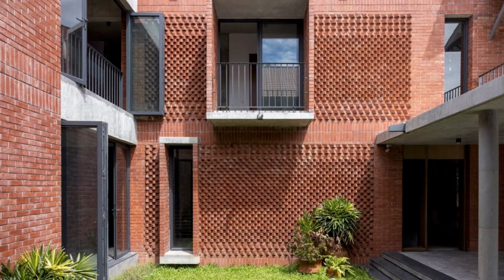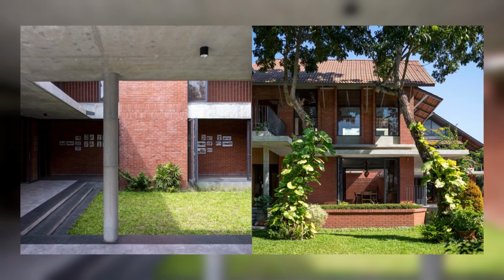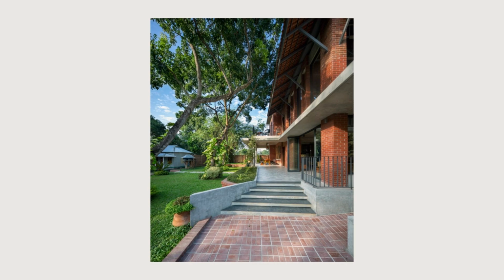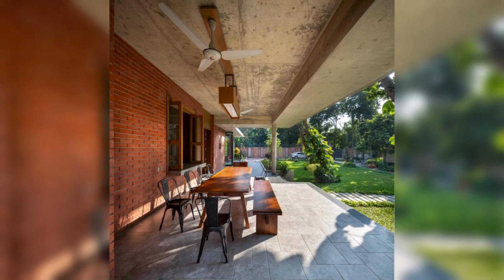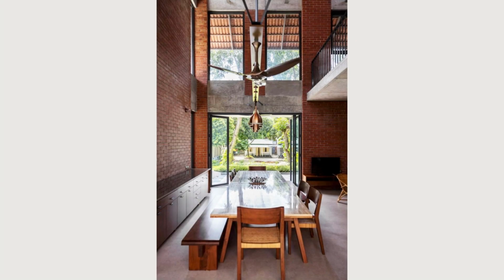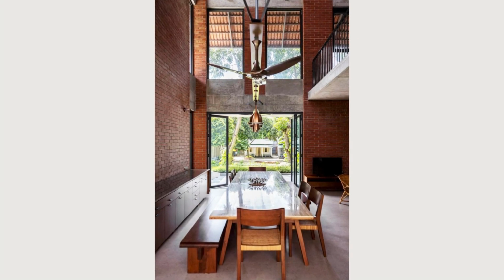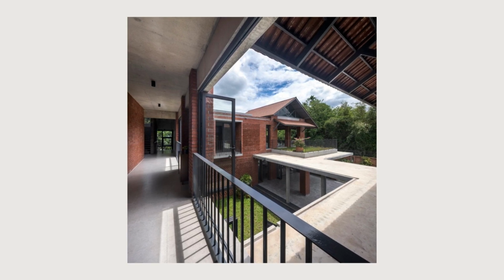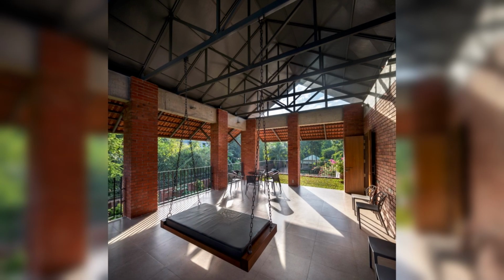Most of the floor finishes are locally resourced matte-finished ceramic tiles, except for the ceramic paver block used in the driveway. Sliding, folding, and casement windows are made of aluminum profiles with tempered glass infill of various thicknesses depending on size. All doors having exposure to outside environments are made of teak wood and the rest are plain flush doors.